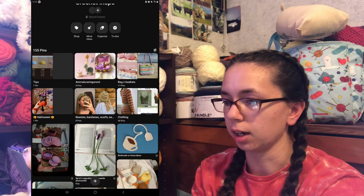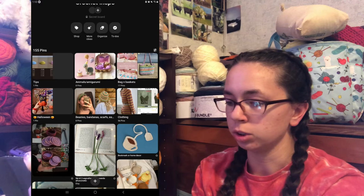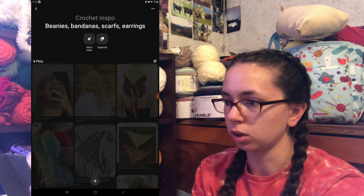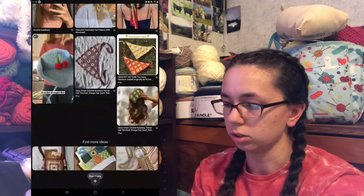Third section I have, which, if the screen recording is working, y'all will see Halloween. Not doing that because it only has 1 pin saved. We will do beanies, bandanas, scarves, and earrings. 8 items are saved on here, so not much. So up and down. Oh, look away. Up and down, up and down.